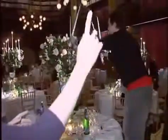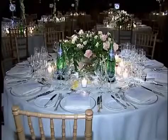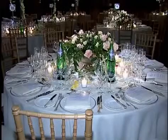I've also uplit the pillars tonight and dimmed down the chandeliers, so again it just gives that sort of intimate feel, and it's amazing what can be done with lighting, so always discuss that with your venue because it is well worth it.